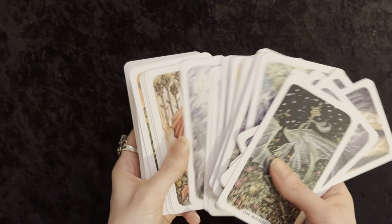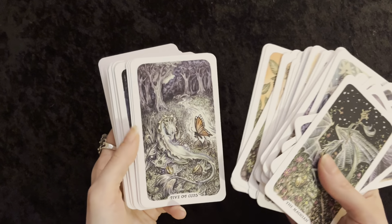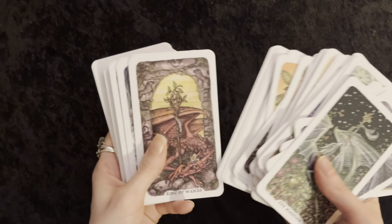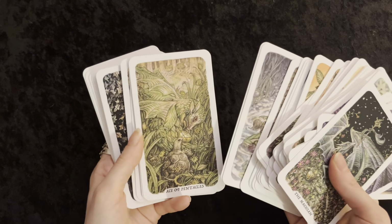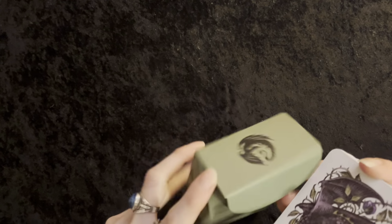Yeah, this deck is one that I bought probably solely for that purpose. I knew that it was a beautiful deck, and I did not think I was going to buy it because I didn't really think I was going to use it. But I did get it, and I do love it.